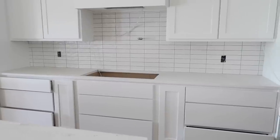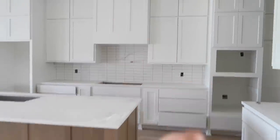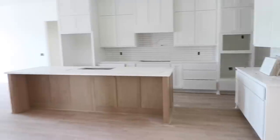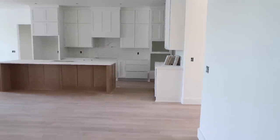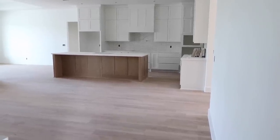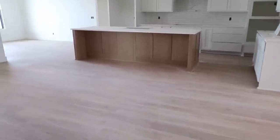So it's a pretty backsplash. I just think it's too much with all the white paint. If we would have left these white oak, I think it would have been perfect. I could have totally made it work. But when I stand back here, it's just a lot of white. And I really wanted it to be more organic. So other than that, things are looking good.